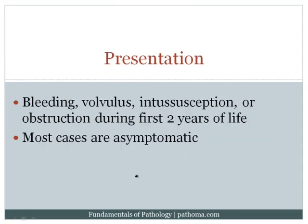There are a few more. Usually it's asymptomatic, but if it does present, it can present within the first 2 years of life. The ways by which it can present include bleeding, volvulus, and a volvulus is where you get a twisting of the bowel on its mesentery. It can present with intussusception, and intussusception is when you get telescoping of the bowel.